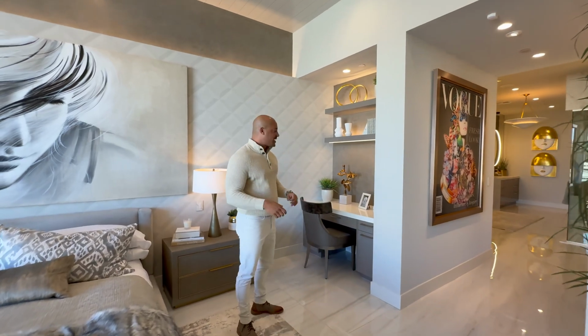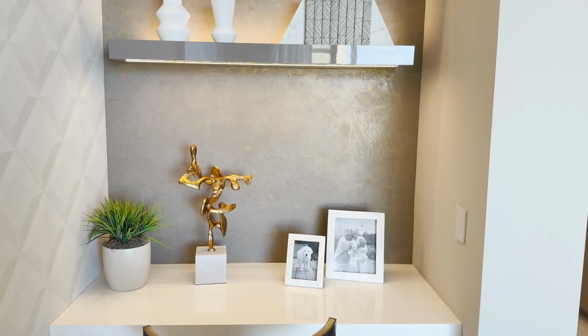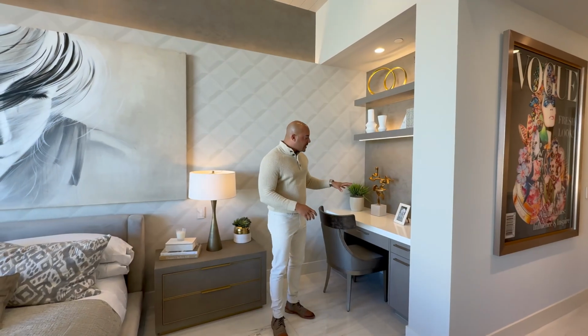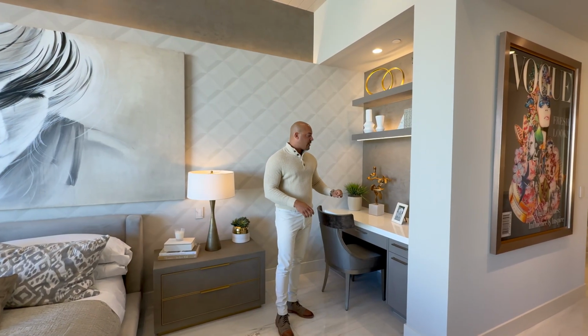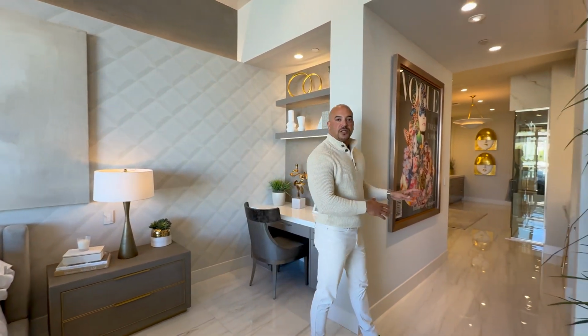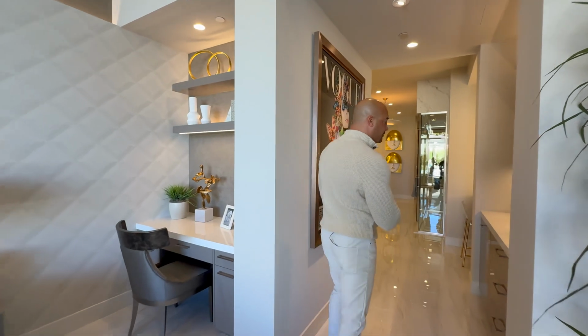This is a little silly, but over here we do have the seating area. I'm presuming that the owner of this home is probably going to be using one of the offices, but if you want to just knock out something real quick and keep a laptop here, could make some sense. Let's move towards the actual bathroom, because this is incredible.